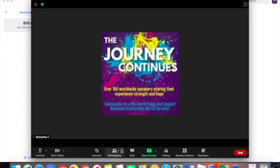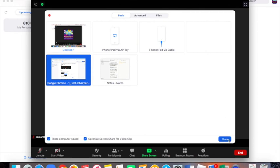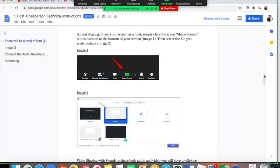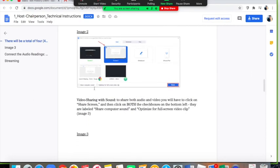So just real quickly, I want to show you, again, this is what's seen on the document that we're giving you for your technical support information. So again, I'm just going to share my screen for this and show you. Here's your share screen. It might say share content depending on your electronic device. For video sharing with sound, you have to, like I showed you, click both of these buttons down here, and then you can click on the content you want and share your screen.